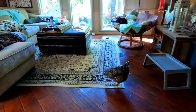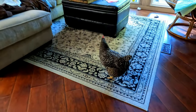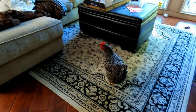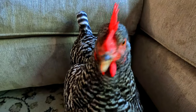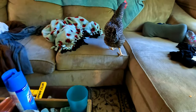Okay, Luna came in to lay her little egg in her nest before Kiersten gets here. Go on, Luna, no chicken lip. Get up there. Up there. There you go.